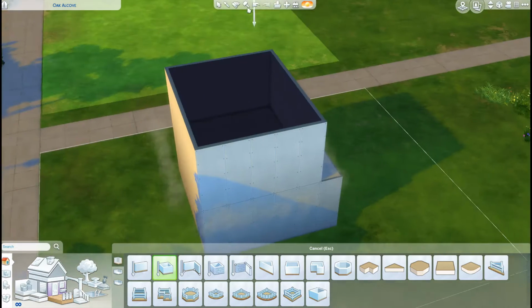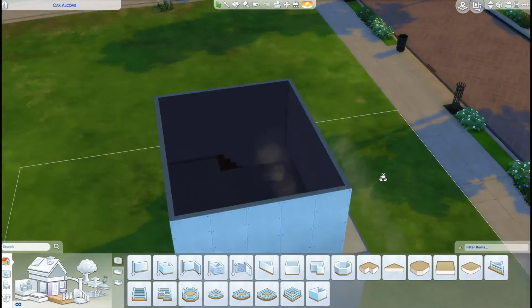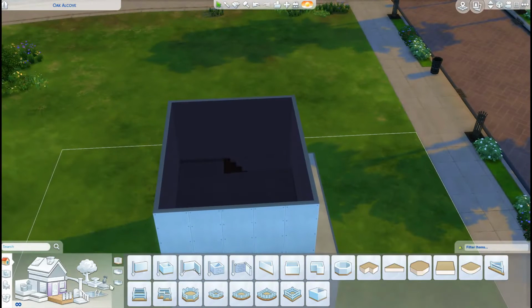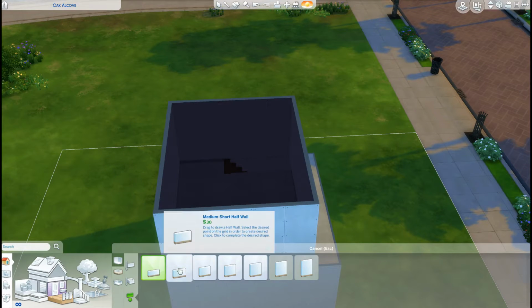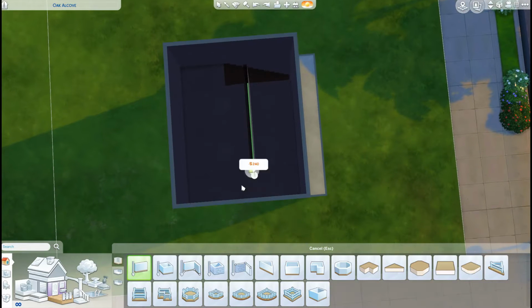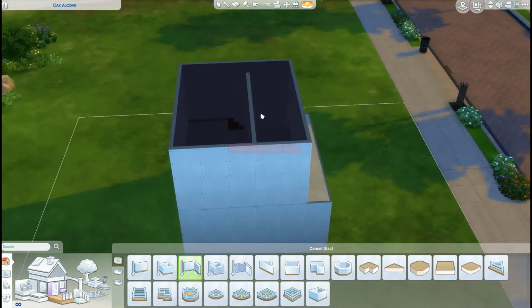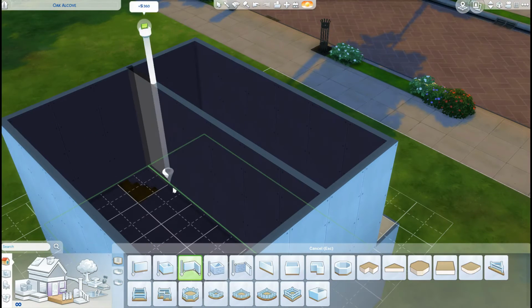It's not the greatest because I only recently started playing The Sims, so I'm still getting the hang of building and things like that, so it's not perfect. It's also not super 60s because it's still kind of modern.